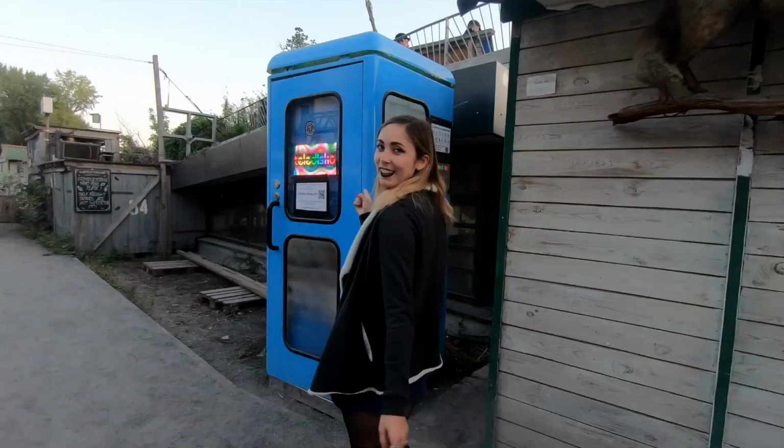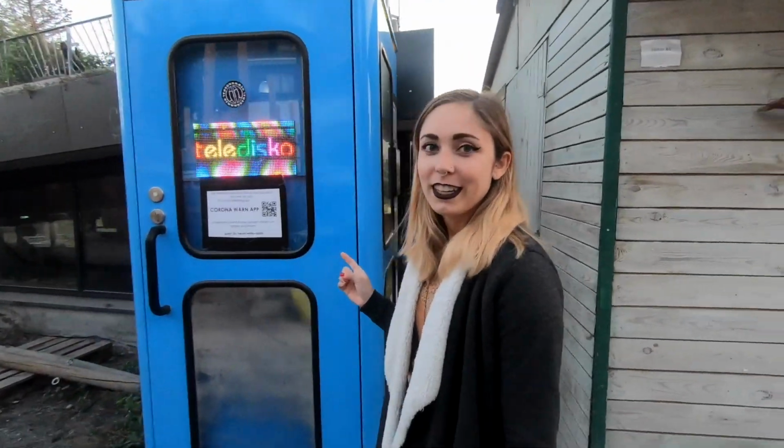Over here, you're gonna see one of my favorite memories. This is the Teledisco. It's the world's smallest disco, and basically you pick a song and then you go in with a friend or a lover or whatever suits your fancy, and you blast out and rock out and have a good time to the music.